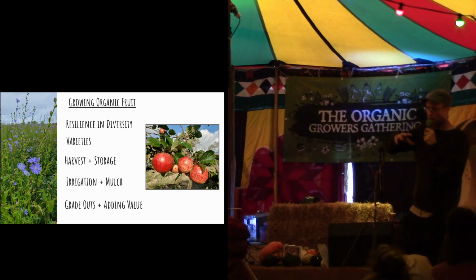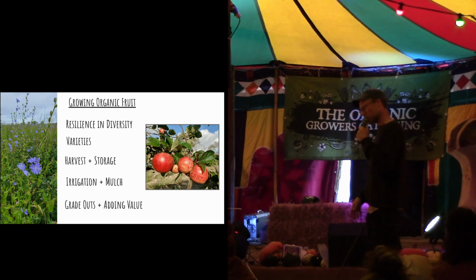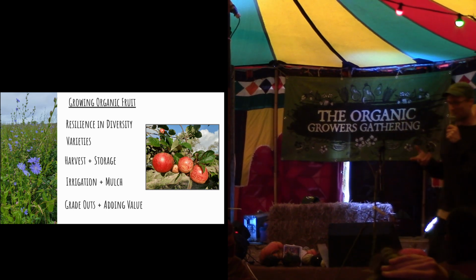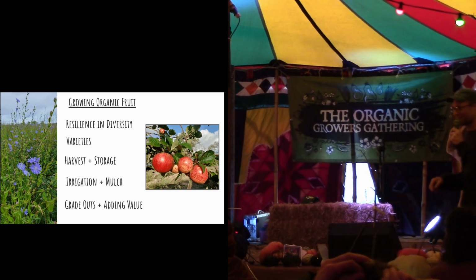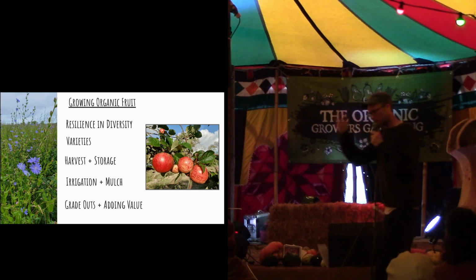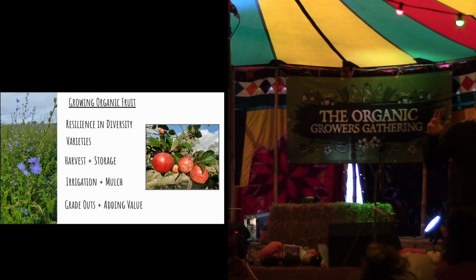Regional varieties have been grown in your area for a long time because they work. They tend to work, so it's kind of obvious. So look out for, search for regional varieties. They're not always the best. Just because you live in Cornwall doesn't mean that all the Cornish ones are good, unfortunately. But you can balance that with traditional varieties, the ones like Ashmead's Kernel, Pitmaston Pineapple, Ribston Pippin. Apples, those are all apples, whatever.